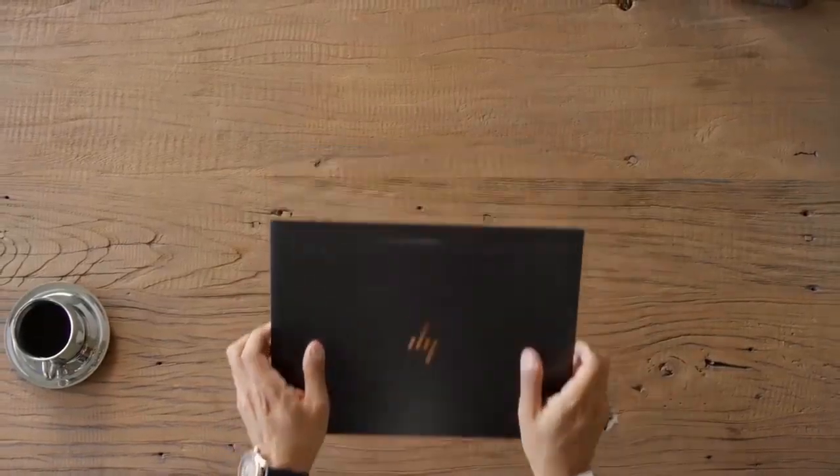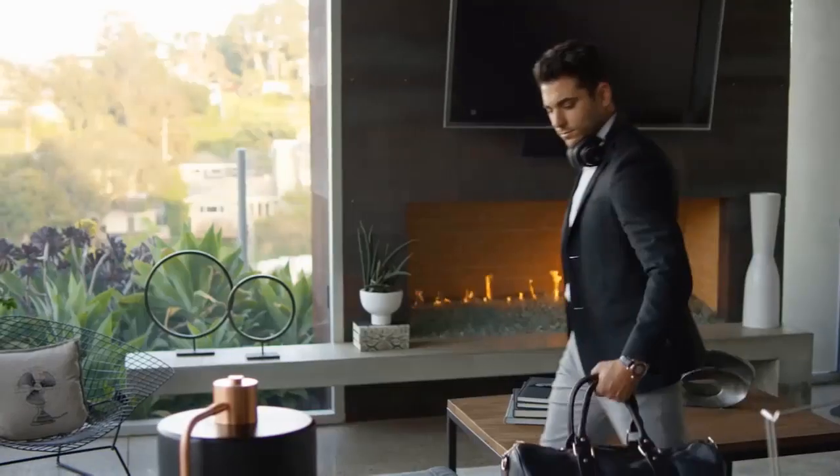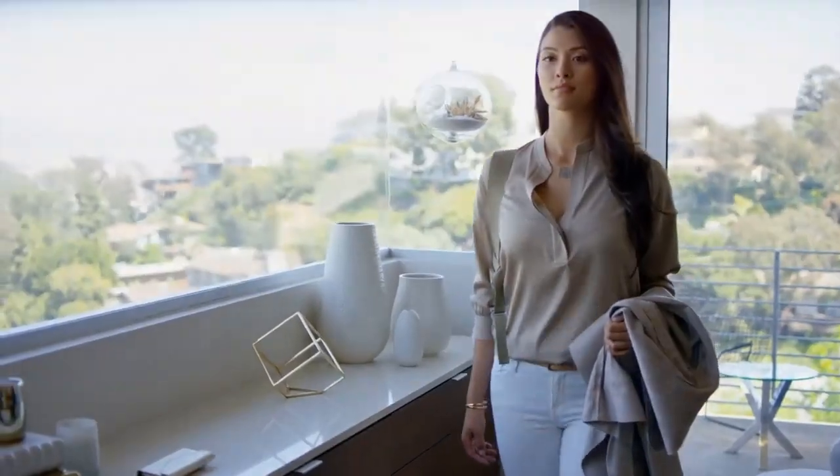The new Spectre laptop is the perfect marriage of exquisite design and powerful performance. A premium experience that is simply unmatched.